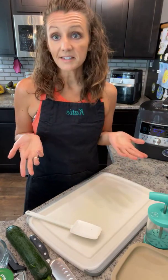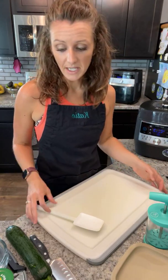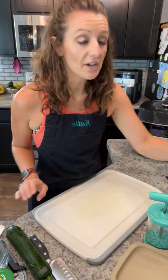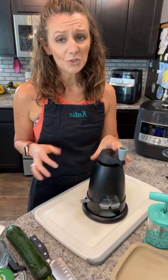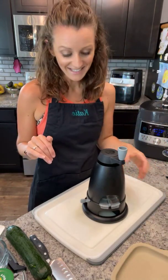So one of the sides that I'm gonna have with my risotto is some spiralized zucchini. And that's just a favorite of mine as a side dish. It's super simple to make, and I just love our spiralizer for the fun impact as well.